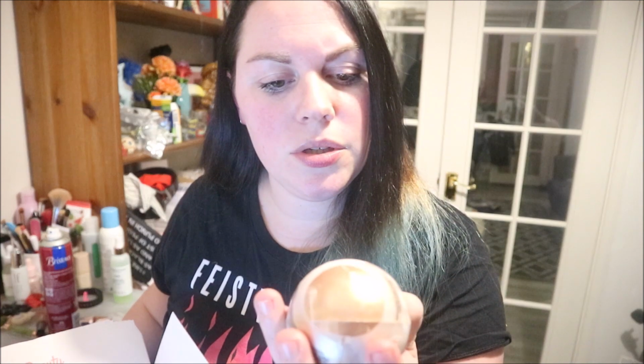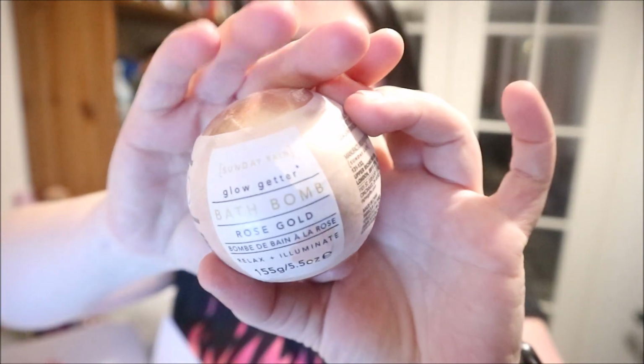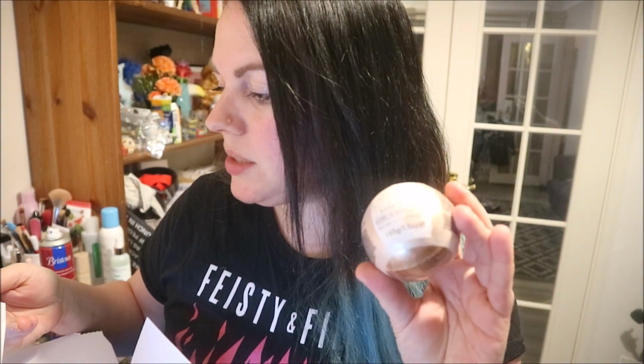Sunday Rain Glow Getter Bath Bomb, Rose Gold. It's really pretty. Hopefully my camera will focus. There you go. Really pretty. It's so dense though. What does it say about this? This is £4.50. Turn your bath into a spa in one splash. This relaxing bath bomb contains an illuminating rose gold shimmer that releases as it fizzes for skin that glows, soak and reveal illuminated skin. So that sounds lovely. So pretty. I might use that tonight. So that was the first thing.